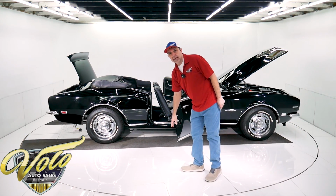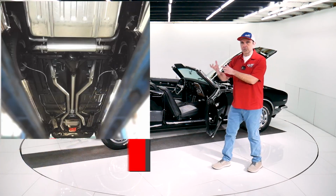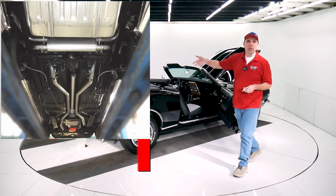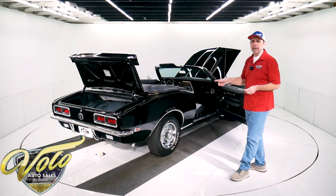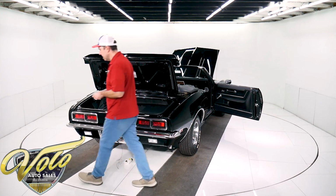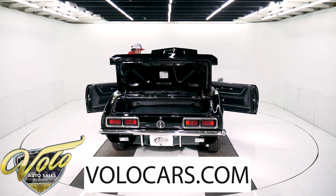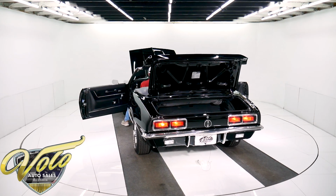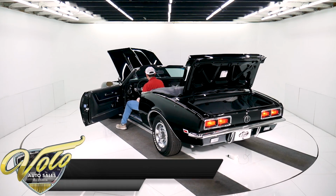Door jambs are real nice. So underneath the car, it has the correct exhaust with the transverse muffler, new fuel tank. It's actually a polished tank with new straps, new sending unit. I think it's a 308 gear in the back, the original rear end. There's pictures underneath the car on our website. That's volocars.com. Original Power Glide transmission. Get the right key in here and we'll fire it right up.